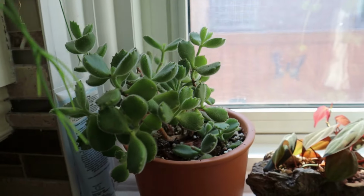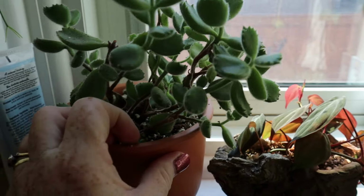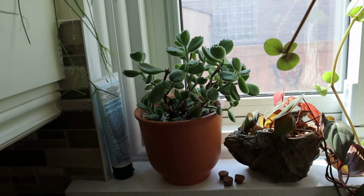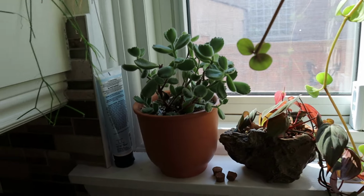Here we have my bear paw, and you can see I actually took some more cuttings of her. So this is kind of the view that is supposed to be presented. But I did just recently take some cuttings and I put it in there because I want to fill it out.